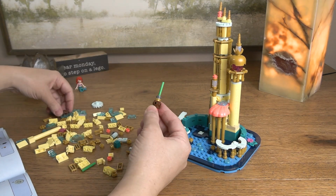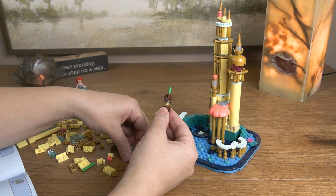Don't put that piece down yet. Put this one on first. We're building up another little tower.